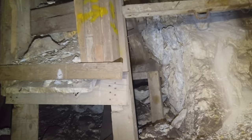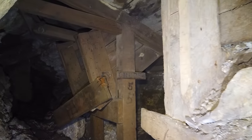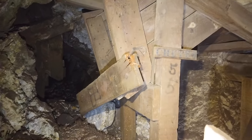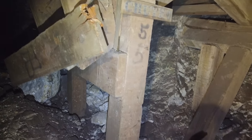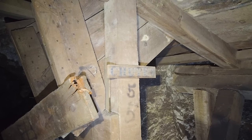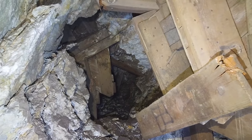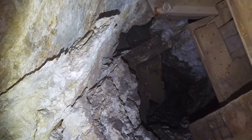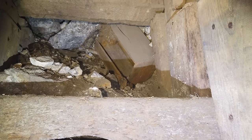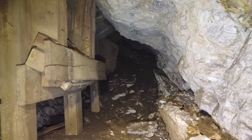What's up in here? Oh, big. A room full of ore chutes. Three of them. There's a shovel. A sign that says chute number, but I can't read the number right there. Okay. And it goes up that way too. See how all that's flaking off there? This entire area here of chutes is starting to fail. There's a dynamite box there. Okay. And it keeps on going that direction.